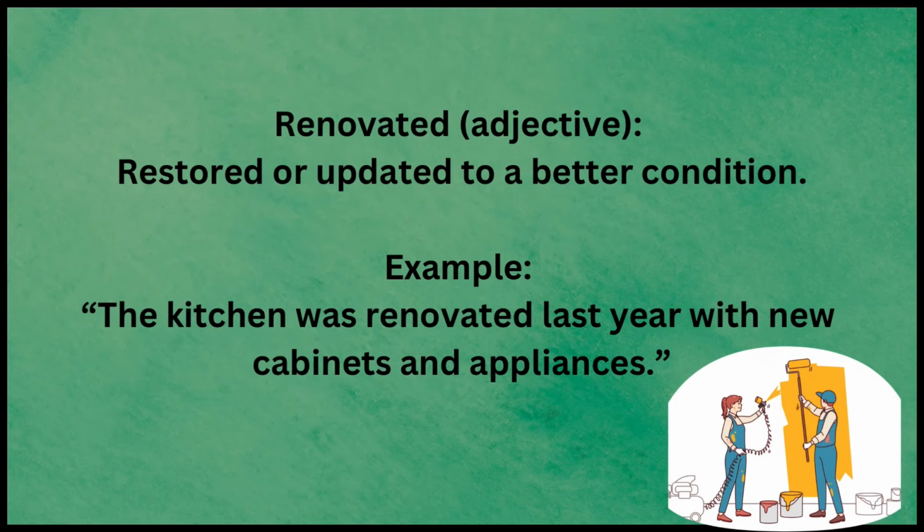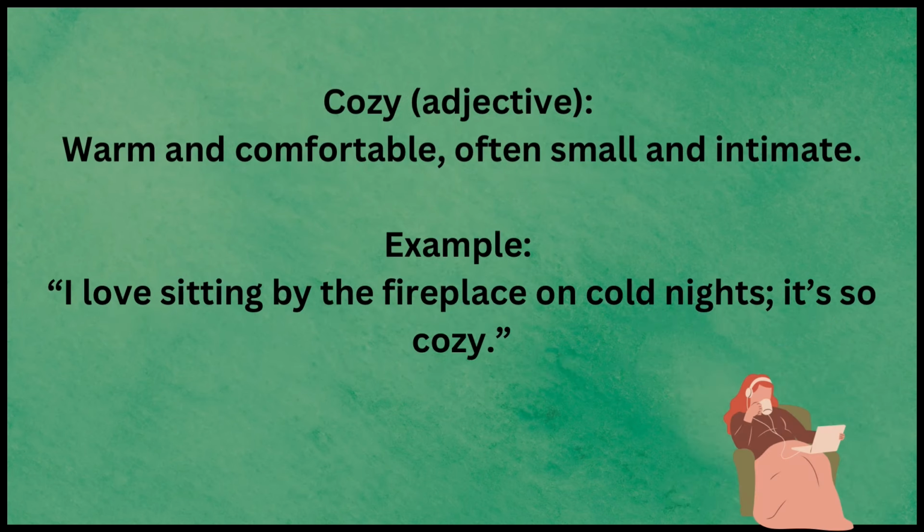Renovated means restored or updated to a better condition. Example: the kitchen was renovated last year with new cabinets and appliances. Cozy means warm and comfortable, often small and intimate. Example: I love sitting by the fireplace on cold nights, it's so cozy.